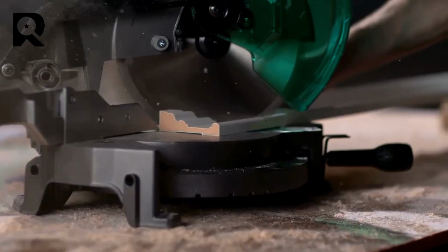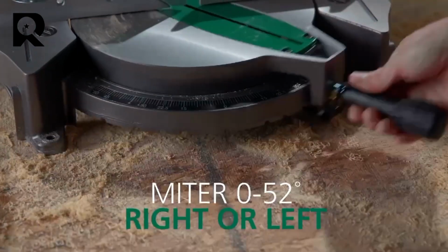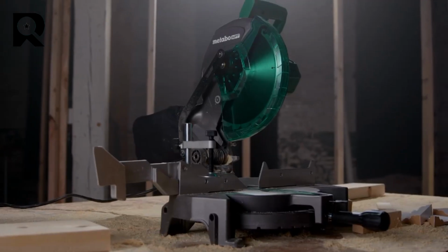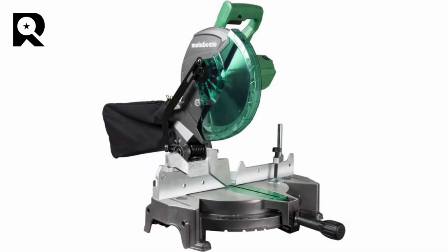With a 15-amp motor that delivers up to 5,000 RPM, this saw offers impressive cutting speed and efficiency for its class. It's perfect for tasks like cutting baseboards, trim, and framing lumber. The lightweight design, weighing only 24.2 pounds, makes it highly portable, so it's easy to carry around the job site or your home workshop, a feature not often found in other miter saws in this price range.